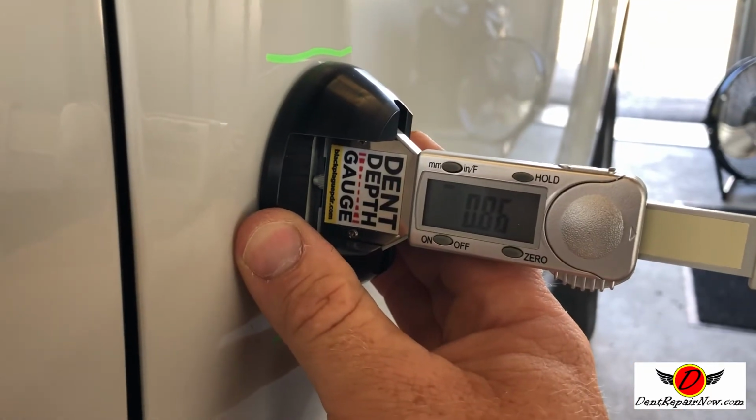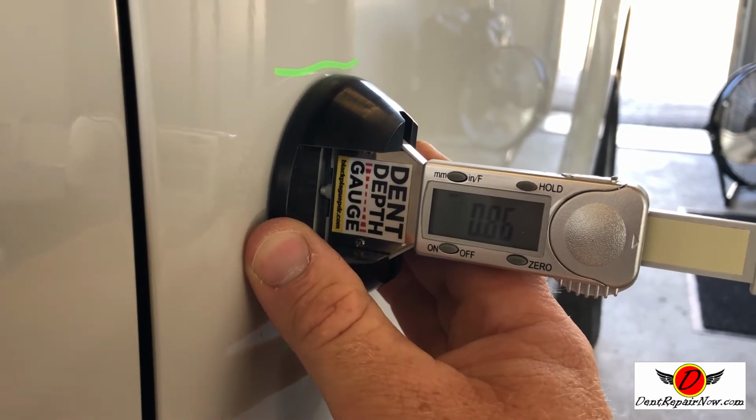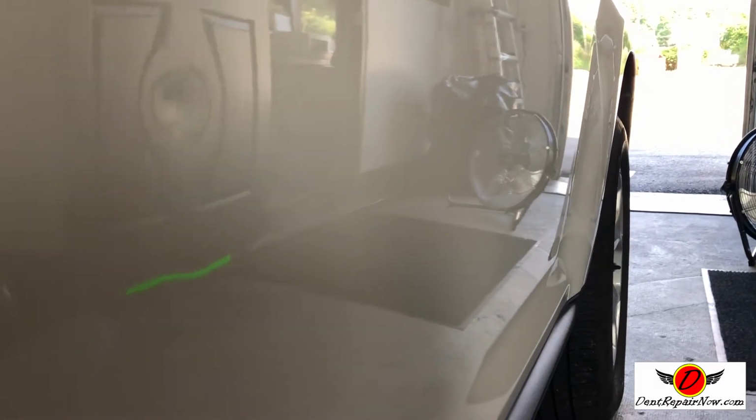So that's actually 10% deeper than where we start deep at. That's going to take some extra skill and time to really make flat. And it's also deep enough that not every technician is able to make that flat.